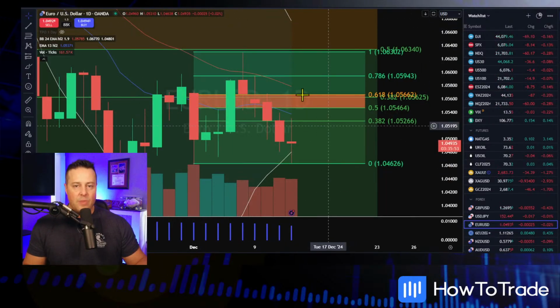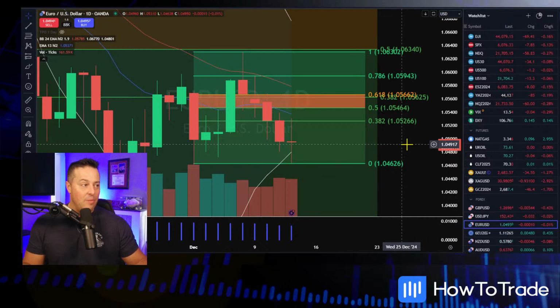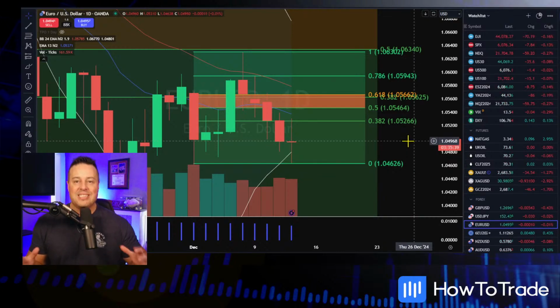Now, don't get confused by all my horizontal lines. This set of lines are my weekly Fibonacci retracements on that current weekly wave, and these are my dailies. Now, I used to do a lot of this on Livestream, and I would just confuse everybody. Nobody knew what the heck I was talking about. This is the essence of fractal geometry.